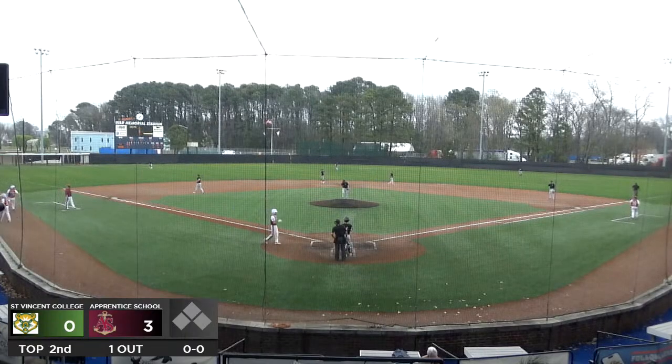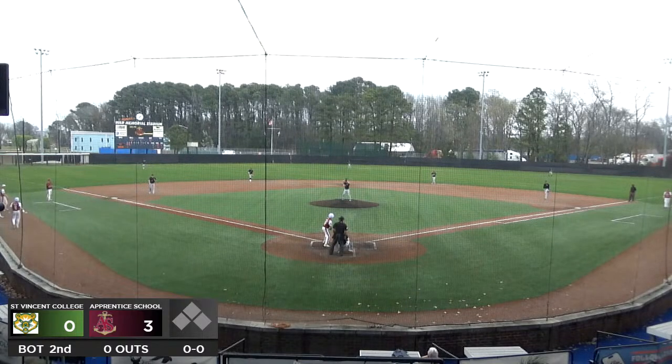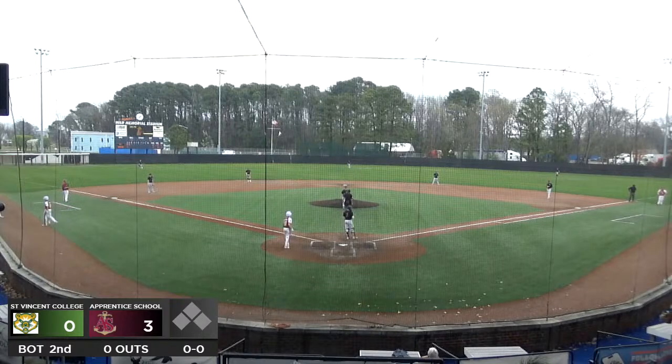Welcome back. Bottom of the second inning. Leading off for the Builders is the left fielder, Connor Gregory. Connor went 0 for 2 in game 1. Flew out to the first baseman and grounded out to second. First pitch, he sees a strike.